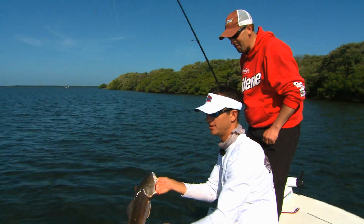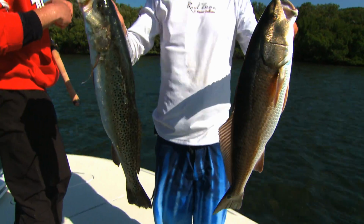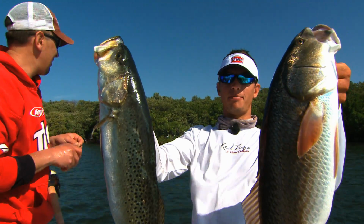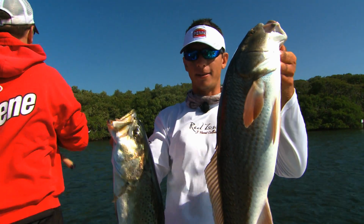Yeah, good job, buddy. And I'm telling you, that was one of the highlights of the trip, just to catch my first redfish. That's what you catch out here in Tampa Bay, buddy. Big trophy-sized trout and the beautiful old red right there.